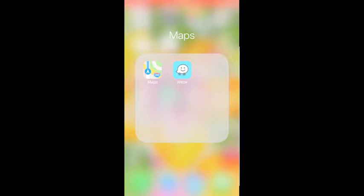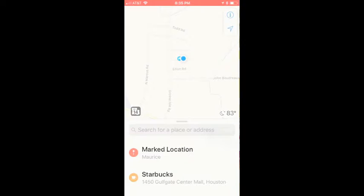I use Waze for most of my navigational tools, but I would like to talk to you about Apple Maps. I think it's a great tool. I think it's easy to use. It gives you a lot of good information. For example, you have your temperature, your location, and the closest state highway, all that good information.